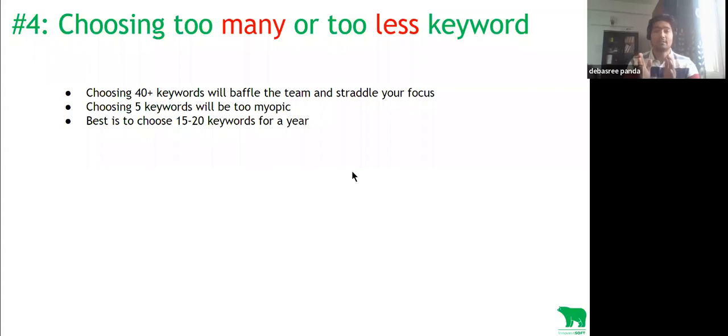The sweet spot is to consider keywords between 15 to 20, which is a good amount, and to freeze it for a year. You can freeze 15 to 20 keywords and keep on writing content till the time you champion all these keywords, your average rank is improving in Google, and you're getting adequate organic traffic. So those are the mistakes that one should avoid.